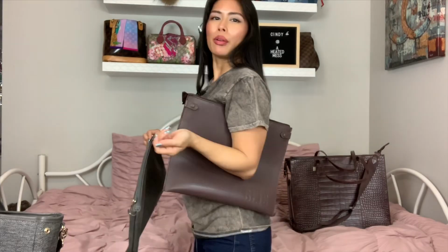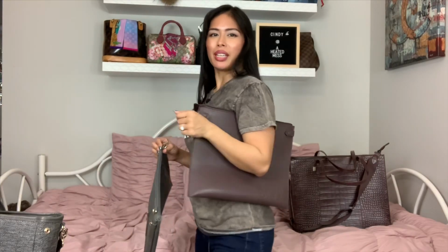Here's the pouch. It's such a great size because it can fit your phone, all your odds and ends. I can't really run around town with this on its own. It's like, where am I going? I'm going to a business meeting here. But here it's like, oh yeah, I'm just going to grab lunch. This is more like a purse, more like a clutch.